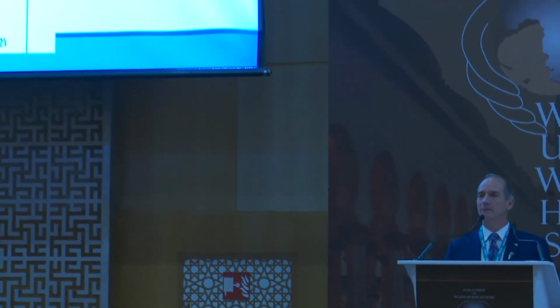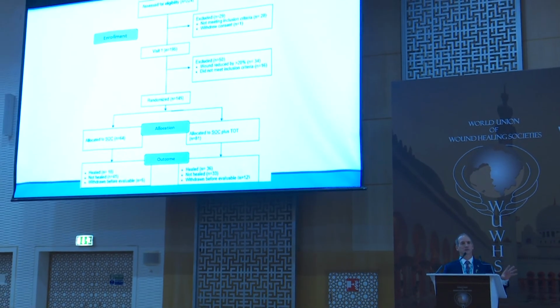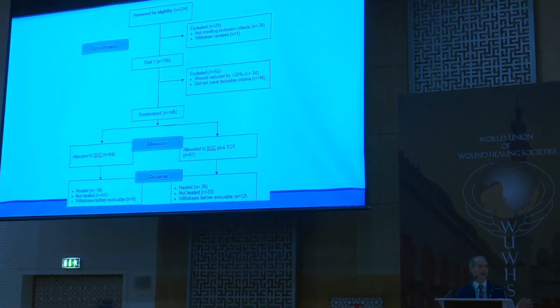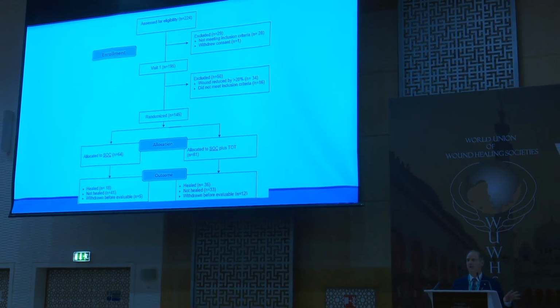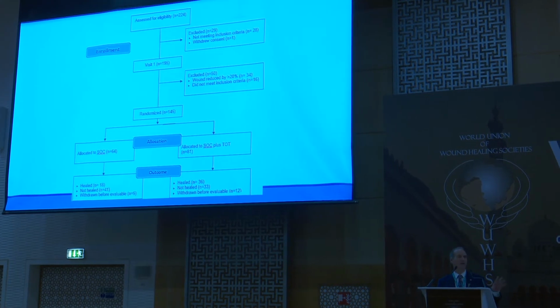You can see that we excluded some 29 in the first week and then 50. The main reason, again, they healed too quickly. So my supposition here, and I think I'm right, is that the reason these patients dropped out is because all they really needed was true standard of care, which is total contact casting, controlled antimicrobial burden, and good debridement. And when they got that, they dropped out.